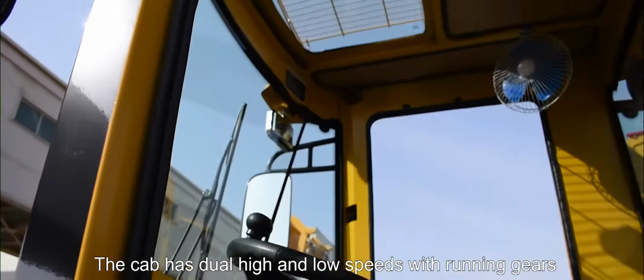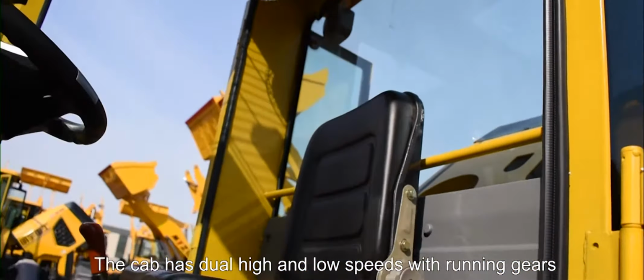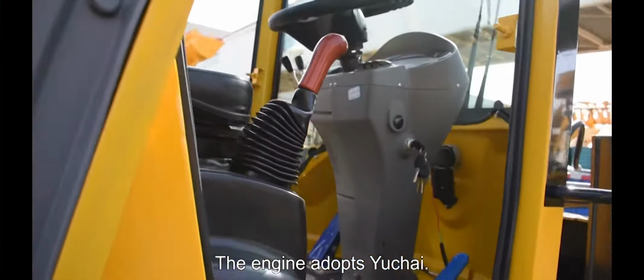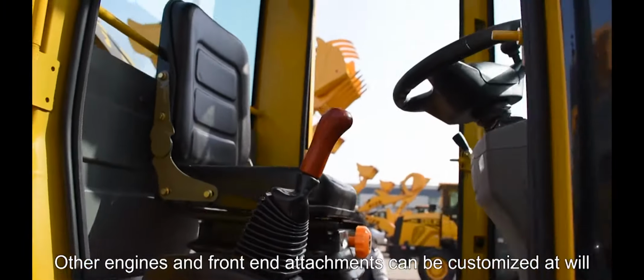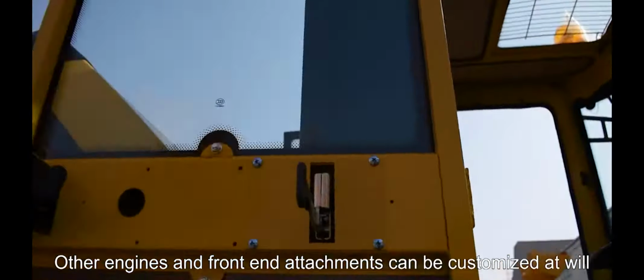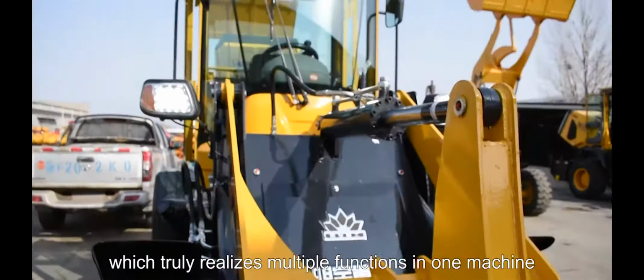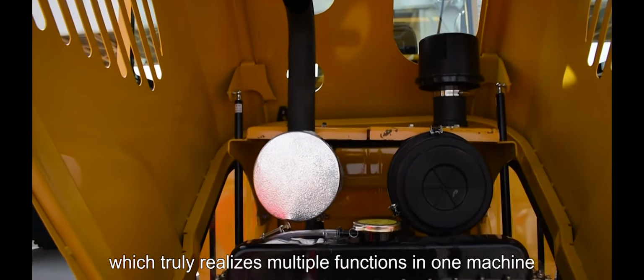The cab has dual high and low speeds with running gears. The engine adopts Yuchai. Other engines and front-end attachments can be customized at will, which truly realize multi-functions in one machine.